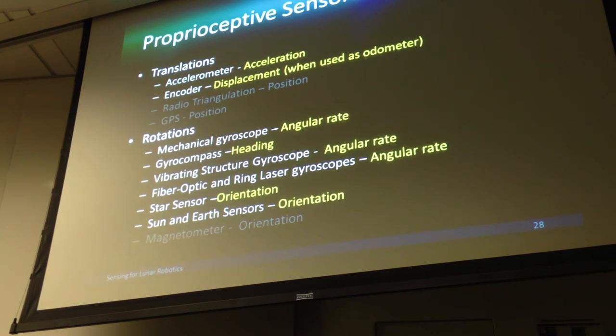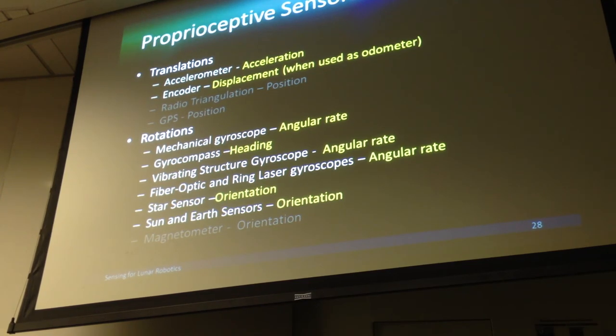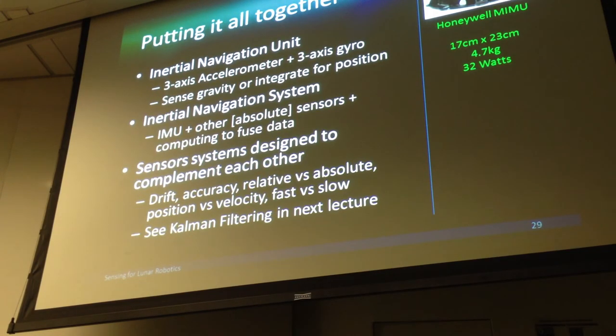Let me try something. You can go into a home improvement store like Home Depot or Lowe's and buy a digital level, right? And it isn't the fanciest sensor. You don't pay $1 million for it, and it still gives a quantified, fairly good estimation of the gravity vector.